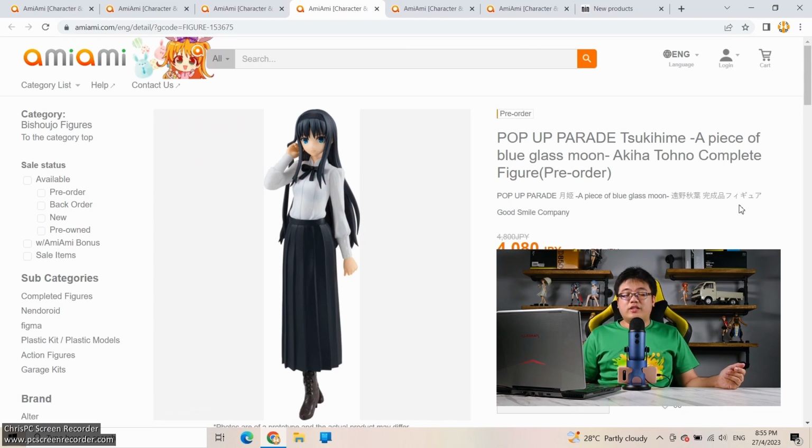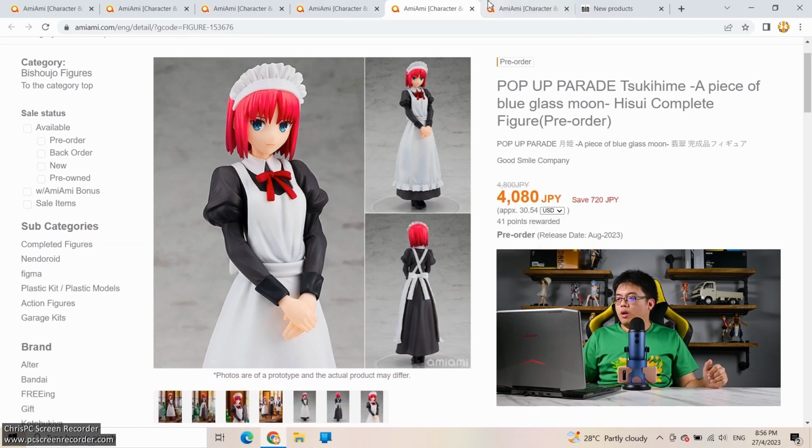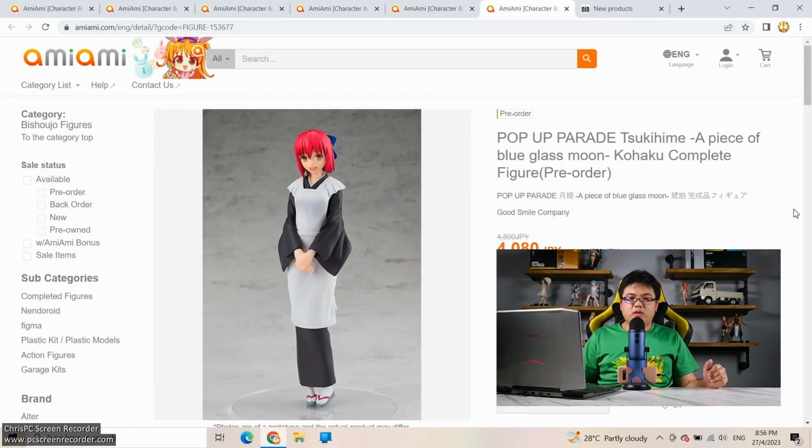The next one here, we actually have a trio of pop-up parade figures, which for once, I actually want them badly. This is from Tsukihime, which is, yeah, under Type Moon as well. Not exactly Fate series, but still under the Type Moon universe. This one is Akiha Tohno, 4,080 yen. And then her two mates, right? This is Hisui and also Kohaku, 4,080 yen each.